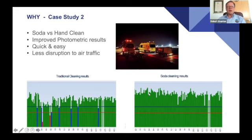And this is an airport that never closes. So when you're working on a live runway, not only are you getting much better photometric results, because if you can improve your results to the level on the right-hand side, that means they're going to become unserviceable in a longer period than the results on the left-hand side, which take longer to do physically and require more runway access than the soda cleaning results on the right-hand side.